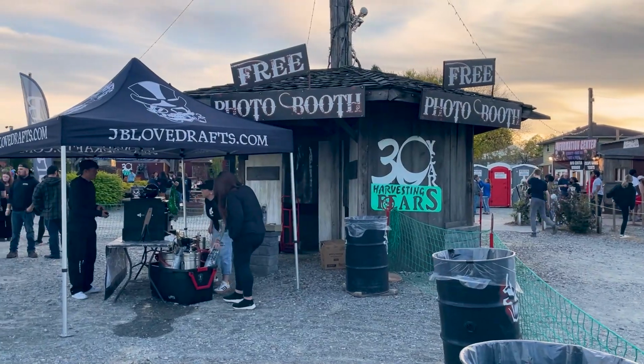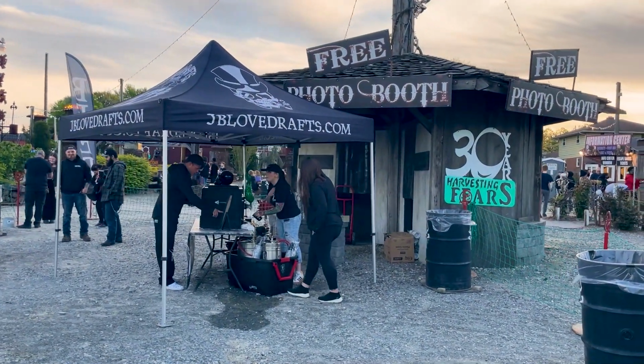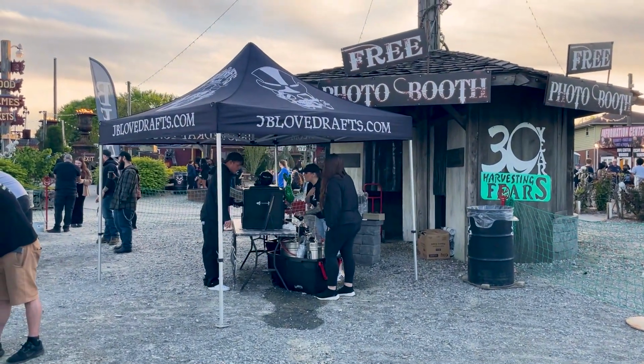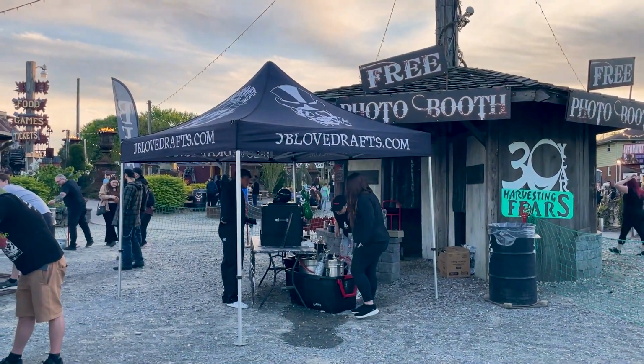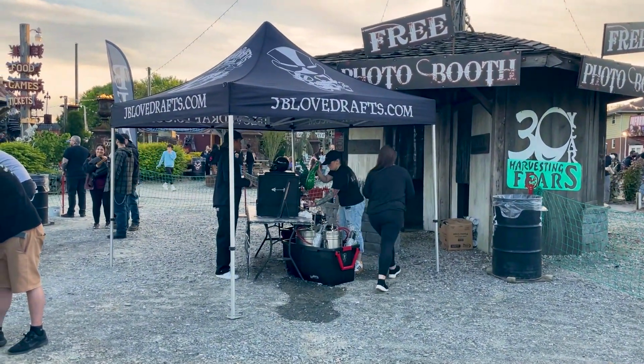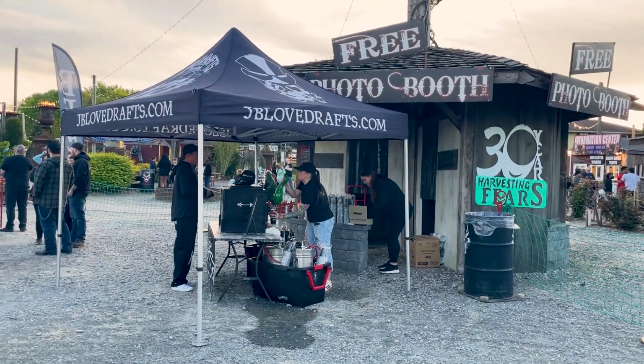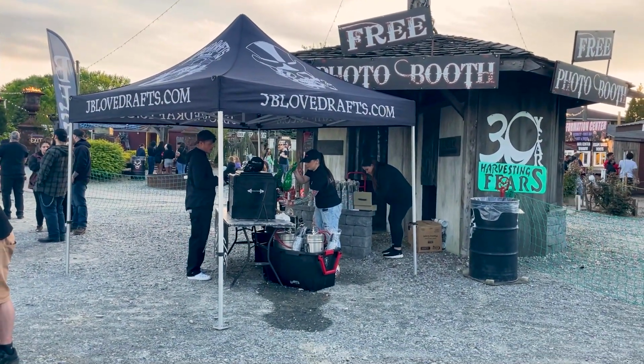Now, I don't know if this is new specifically for just this halfway to Halloween event, but out here in front of the photo booth, they have the JB Love Drafts little booth here. They're selling beer here. I mean, that's awesome that they're starting to sell alcohol here. I always thought that was something that was kind of missing here at Field of Screams.